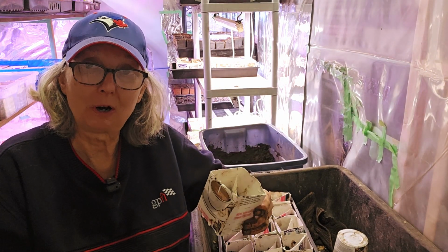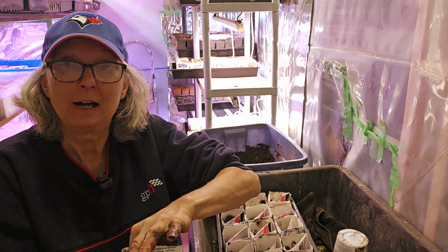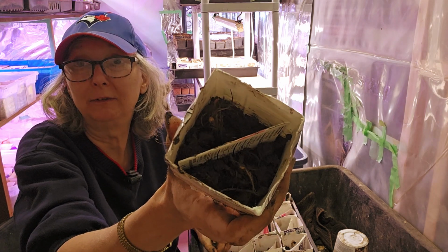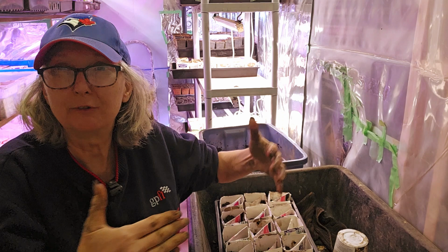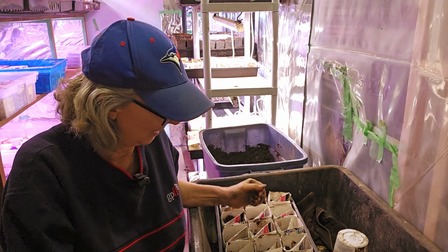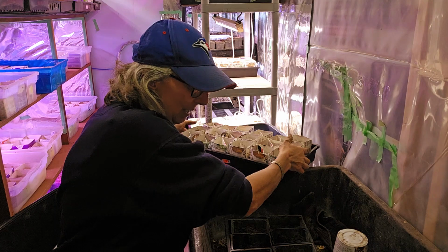As they start to grow, I will fill it up to the top with soil. But until they start to grow, I leave the surface of them free of soil. That way, if there's any duds, I can just pull it out and slowly combine down the amount of pots that I have, so that I'm conserving on soil a bit. Now that's how I do the ranunculus.